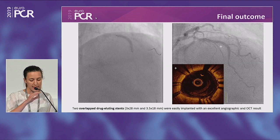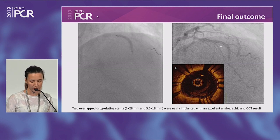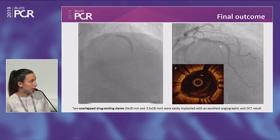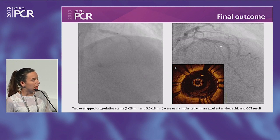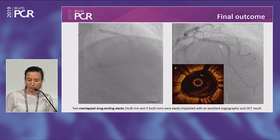Finally, we easily deployed two overlapping Everolimus-eluting stents, 3 by 28 millimeters and 3.5 by 18 millimeters, at the mid segment and at the proximal segment, with an excellent angiographic and OCT result, as you can see here, with well-apposed and well-expanded stent.